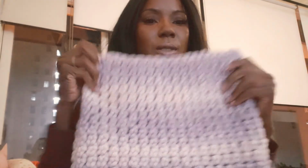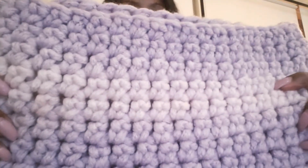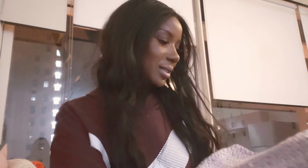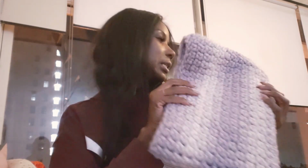But look at the color. It's so nice. Take a look at the stitching. Again, I'm really proud of my stitches. They're coming out so well. I've been practicing. I've just been crocheting so much. So I will finish this and I will get back to you about it.